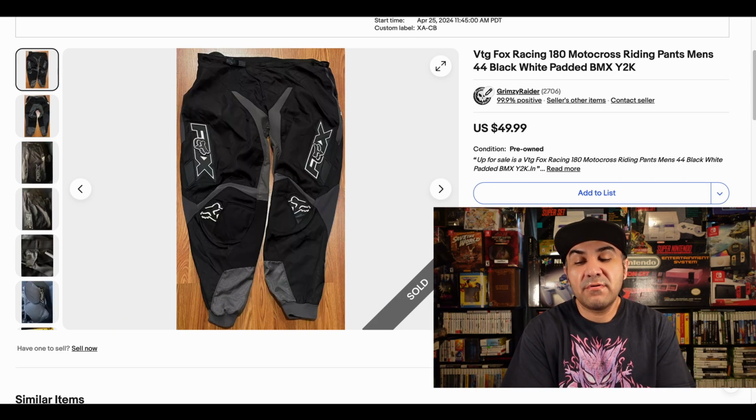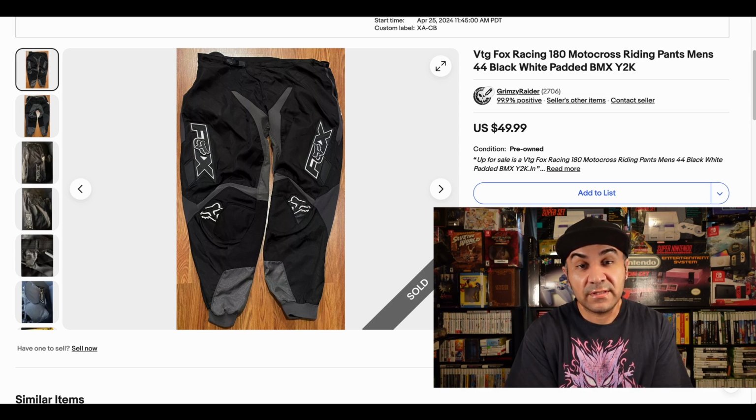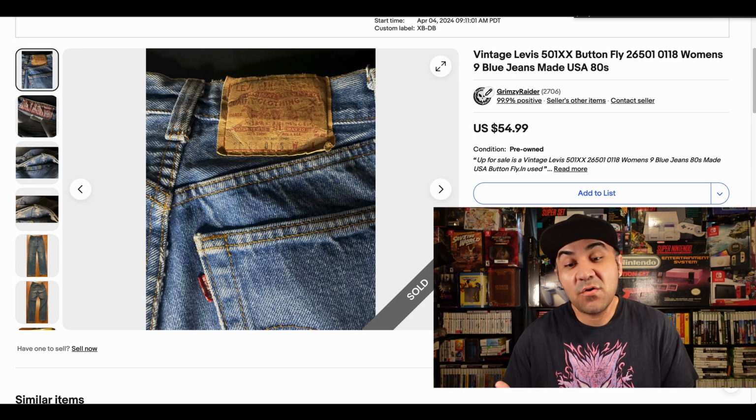These Fox Racing Motocross 180 pants sold for $49.99 full price. If you recall, in a past video I picked these up and I paid $5 for them. $5 into 50. Always on the lookout for more of these motocross pants. These do sell. Not every model is good, but these 180s do tend to do very well. I gotta have more. This pickup did take a while, but I'm very happy that it finally sold.